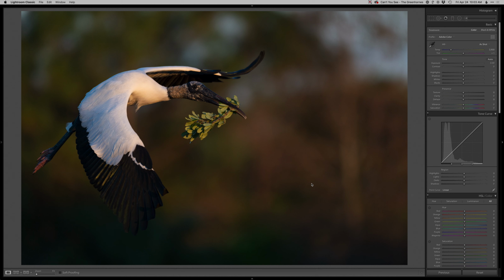Today I have this Wood Stork from down in Florida. Shot this past, I think, end of February. It was funny. This was one of those where I was able to watch the behavior and predict the shot that was likely to happen, and it worked out perfectly. The bird just followed the pattern exactly how it had multiple times prior to taking the shot.